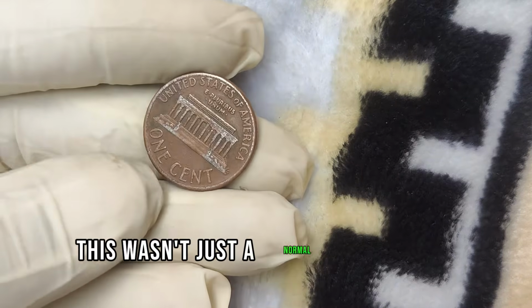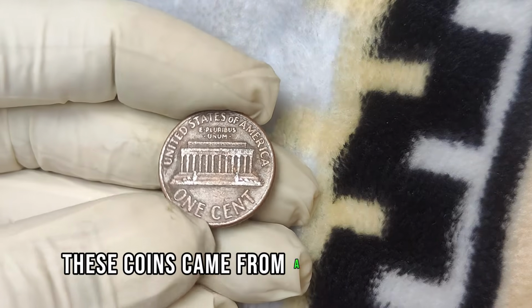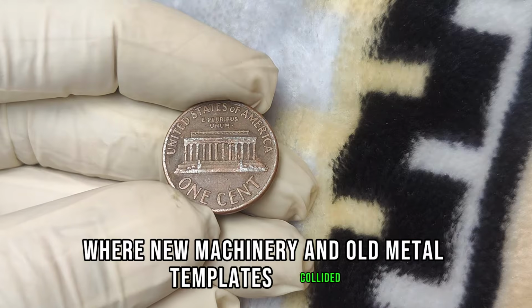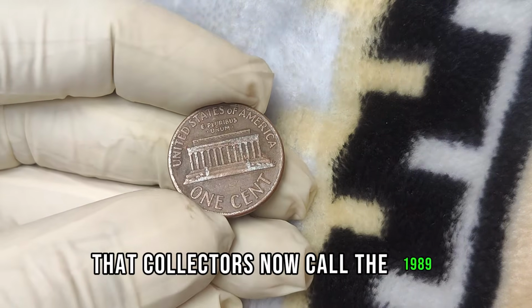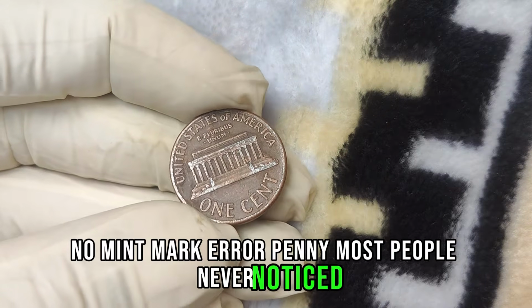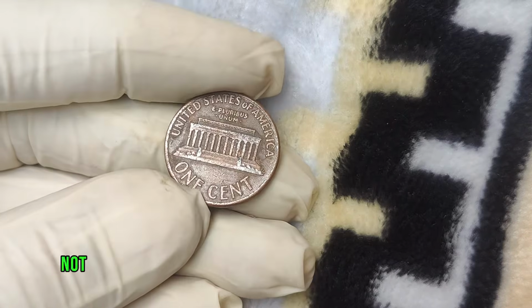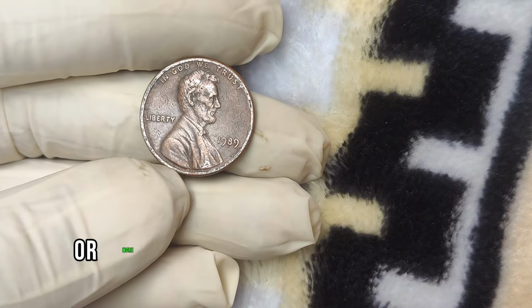This wasn't just a normal production mistake. Experts believe these coins came from a transitional die where new machinery and old metal templates collided, creating a unique hybrid that collectors now call the 1989 no mint mark error penny. Most people never noticed. They spent it, used it, tossed it into change piles, not realizing that each one could one day be worth hundreds of thousands or more.